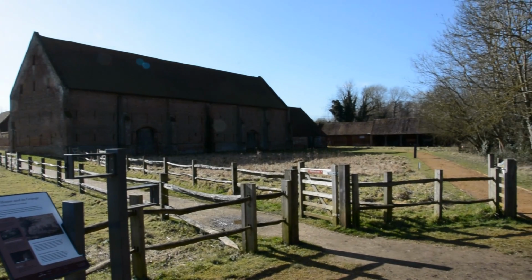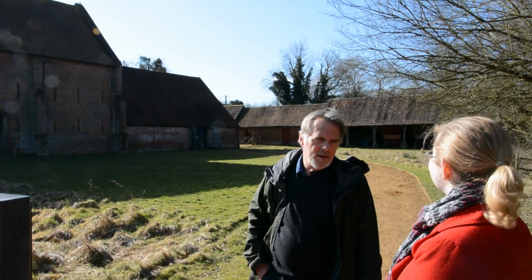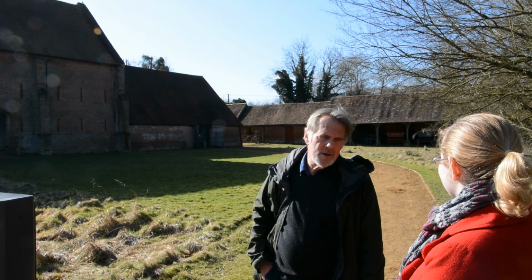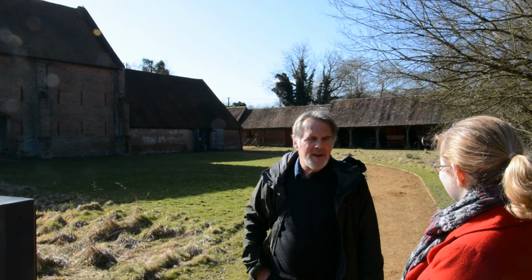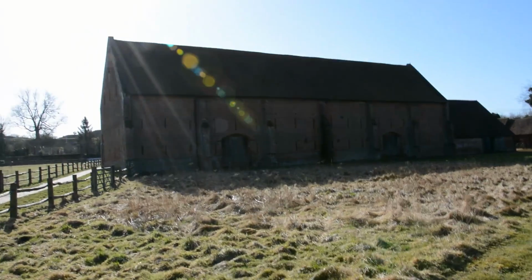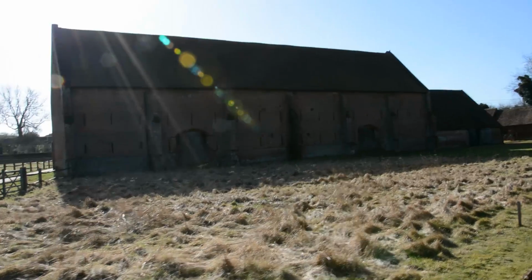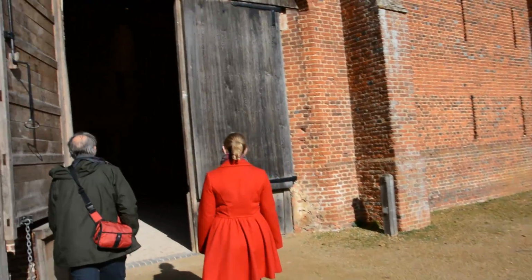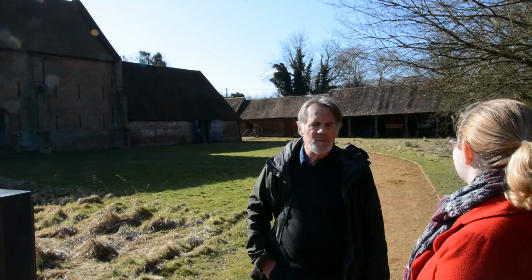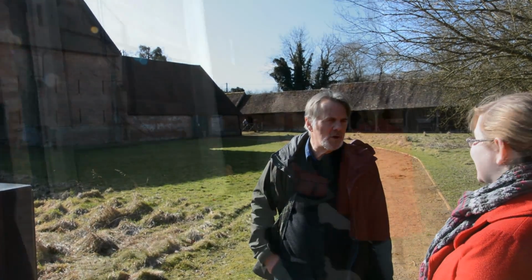So this great mass, this great shadow behind us, is the Great Barn, and it's the great survivor actually, because one of Basing's key episodes was the English Civil War, when it was eventually smashed to smithereens by Oliver Cromwell, but the barn survived, and it is one of the most remarkable features of the site. And we'll go inside and have a look at it.